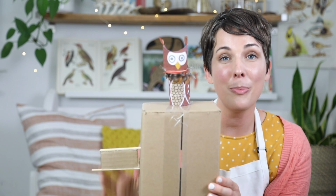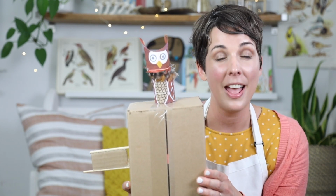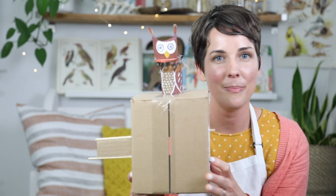But like so many of the projects we love to make around here, it's going to be a great time for discovery and the learning by doing method. So we really hope that you're going to give it a try.